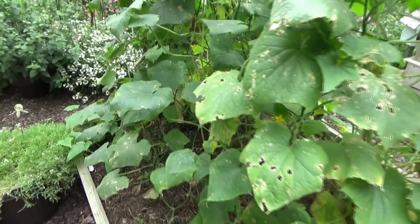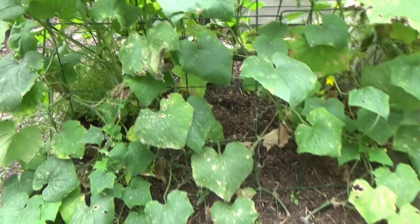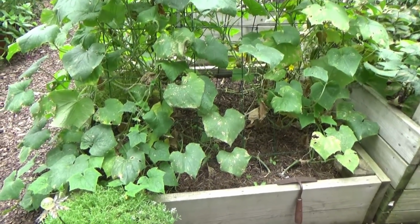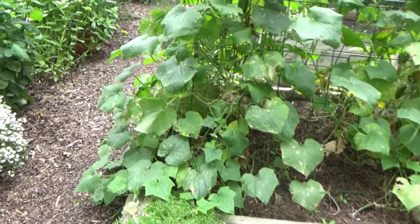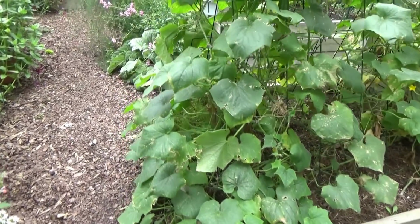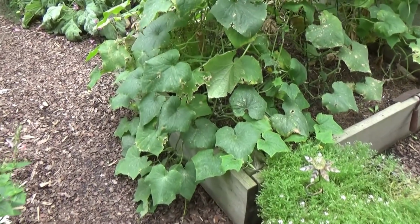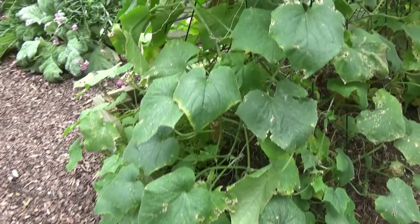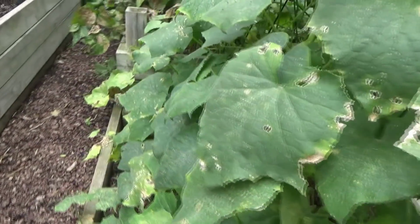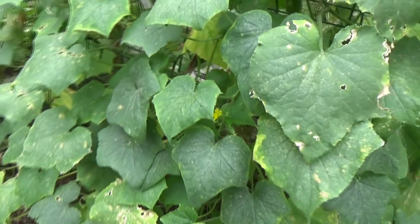Cucumbers have done great for me this year, especially in this area. Oops, I kind of tripped on a rock there. The early Russian is a favorite of mine. I will definitely do that. I think I'm going to take it easy on the Suyo Long. They're okay, but they're really ribbed, so it kind of makes, because I do peel some of the cucumbers for certain things. And so by the time I'm done peeling them, I think I've taken a lot of the cucumber with it. But yeah, early Russian, one of my favorites.